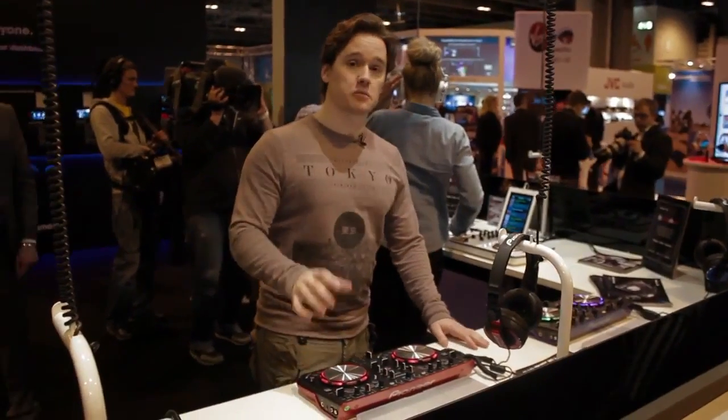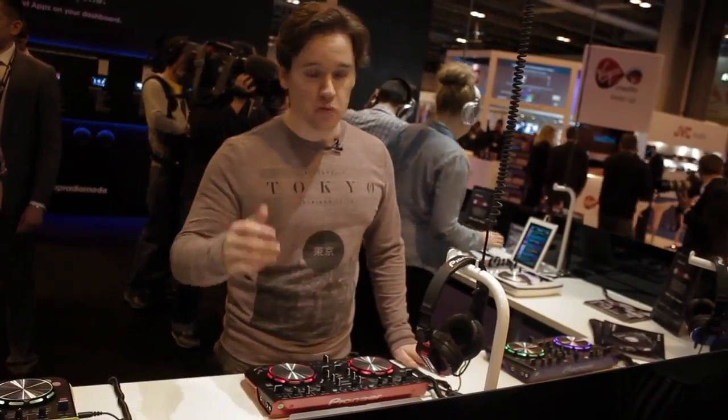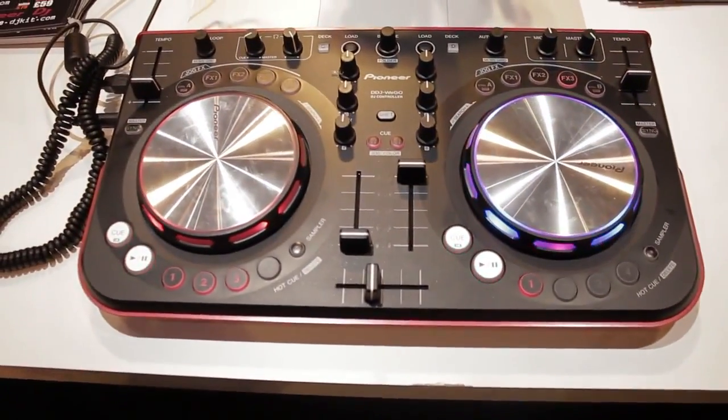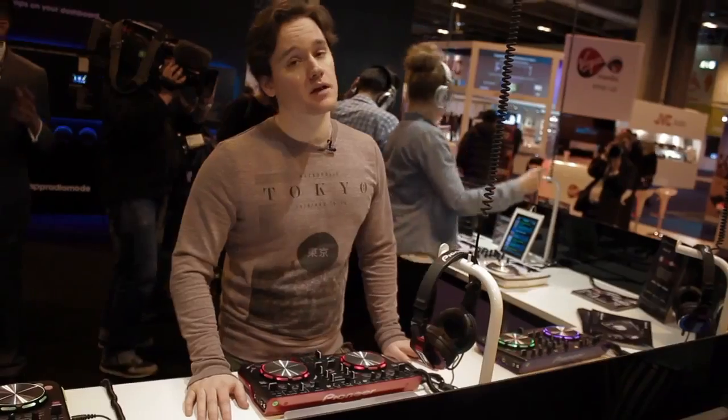This is good enough to actually play out on as well, so you could go out and do your first bookings on this, throw parties. If you want to play your own house parties or put on your own events, this is definitely good enough to use. So definitely check this out. It's the DDJ-WeGO. It's available in 6 pretty cool, funky colours, and I believe it retails for £250, so check it out.